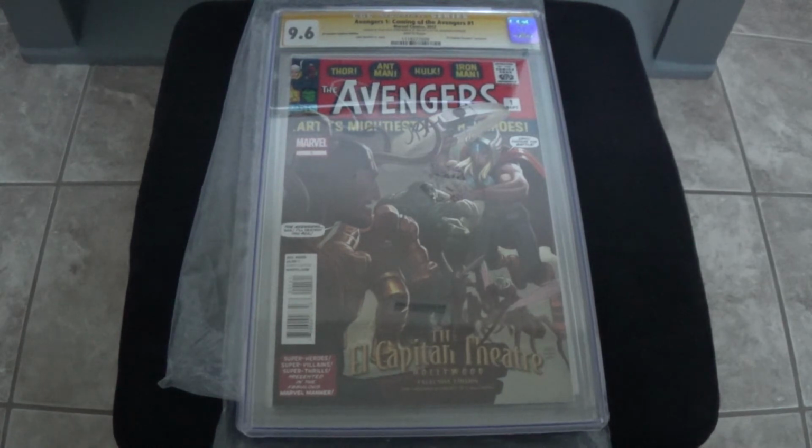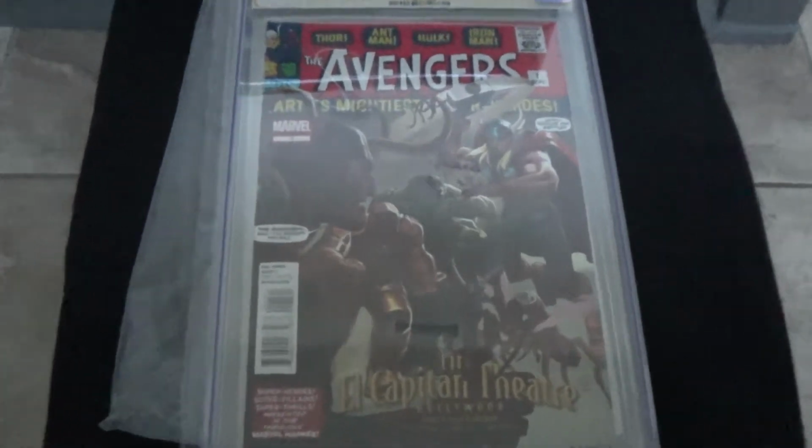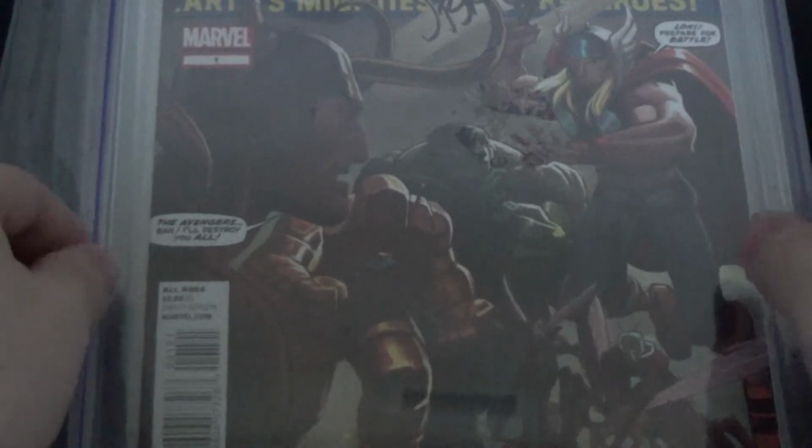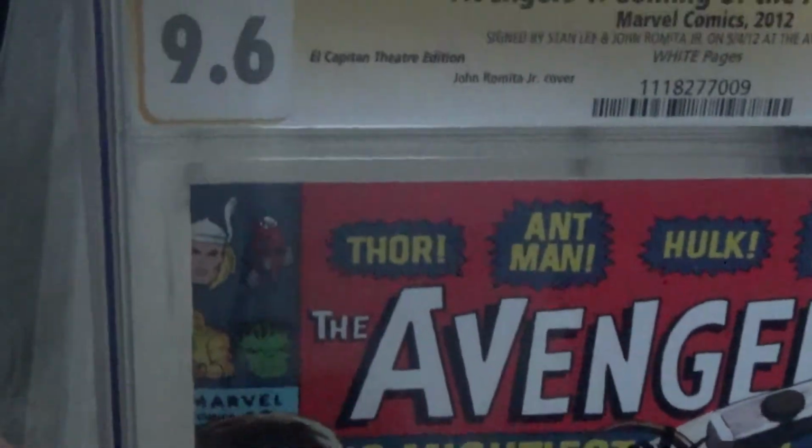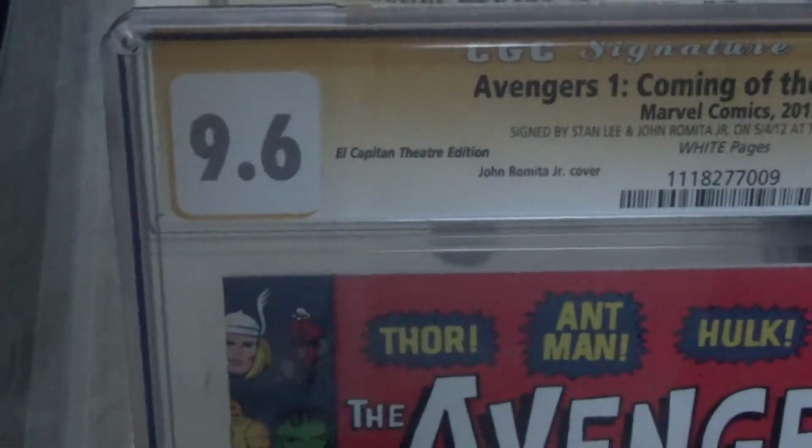Even though it isn't the original Avengers #1, this is the next best thing right here. Because this book itself is a low print run, it's an exclusive book. And I love how they modernized the cover to this book. It's a 9.6.